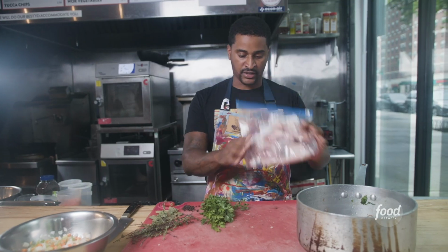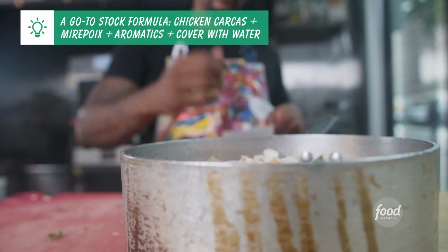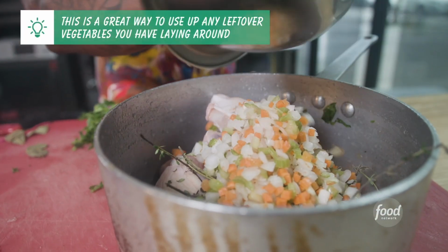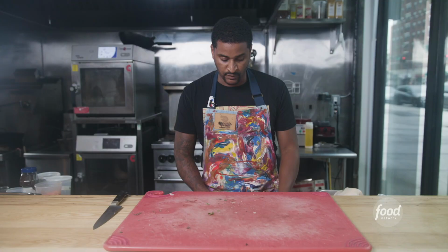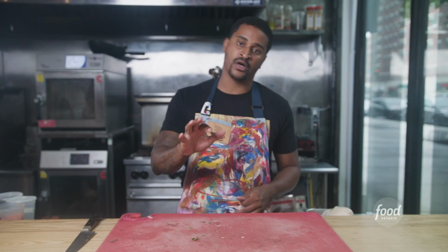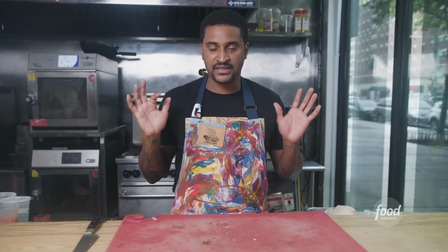So I have my chicken carcasses here. Let me show you how to make the perfect chicken stock. And I have my perfect base for my stock, and then I'm just gonna fill it up with some water. So it's filled up with water. I'm gonna take it over to the stove, and you'll cook this for an hour and a half. Skim off anything that floats to the top, strain it, cool it, and you have the most delicious chicken stock.